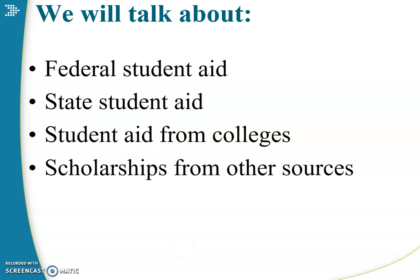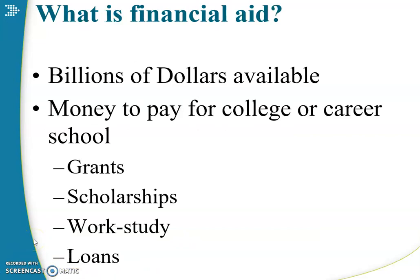So we are going to talk about federal student aid, state student aid that comes from colleges, and scholarships from other sources. So billions of dollars are available from the federal government every year to help families pay for college. They come in the form of 4 different categories.